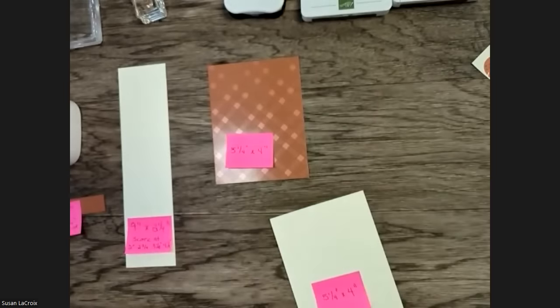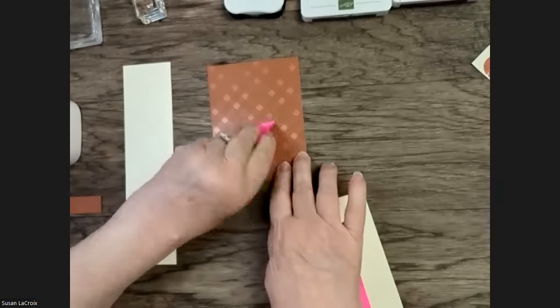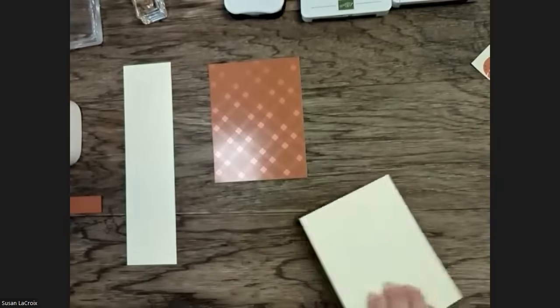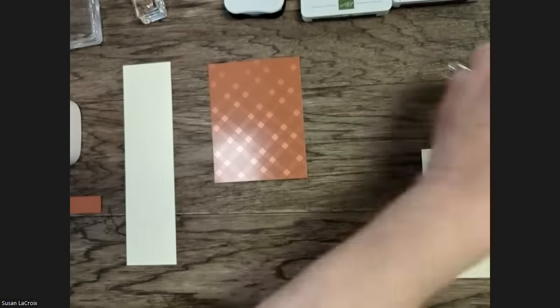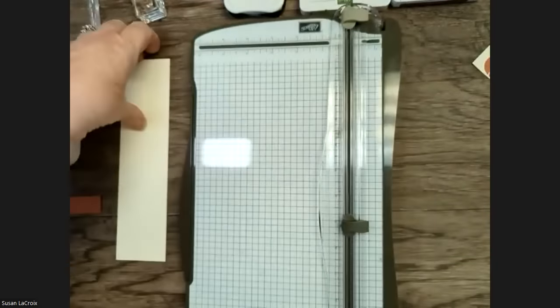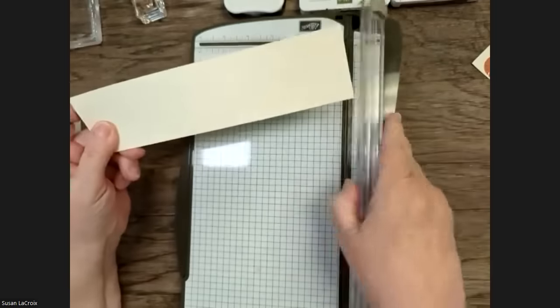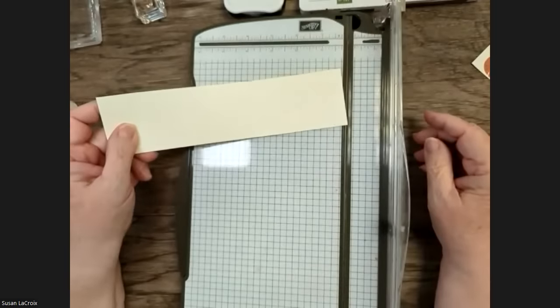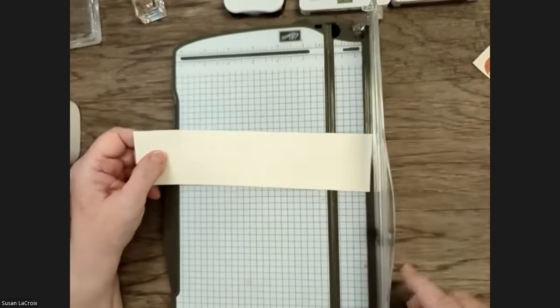All right, so those are our measurements. I'm going to take some of this stuff off here since we don't really need it right now. And we're going to bring in the paper trimmer for starters, and we're going to take our waterfall strip. That's your old paper trimmer. You're right, it is. I have paper trimmers everywhere.